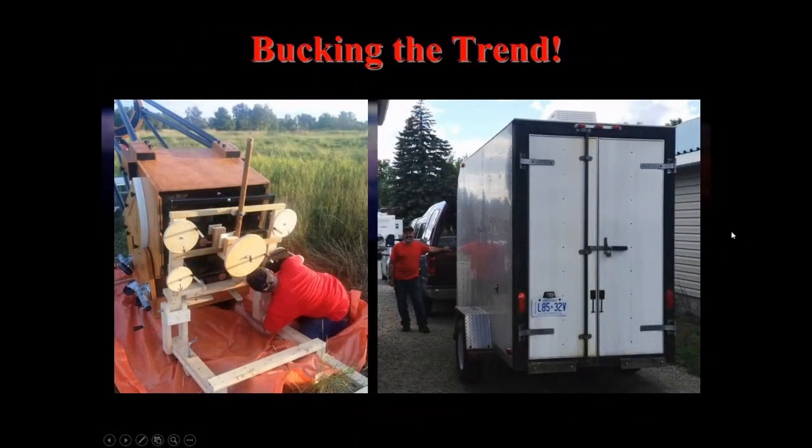And of course, it comes with a big hauling trailer, so it's a big beast. And my intention is to buck the trend, to look for something different, preferably without a ladder.